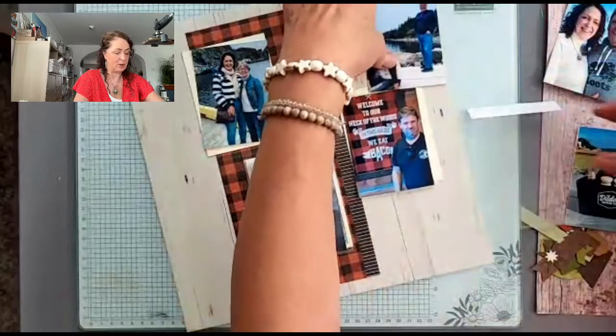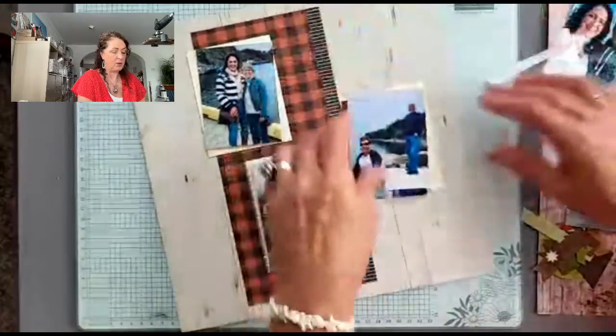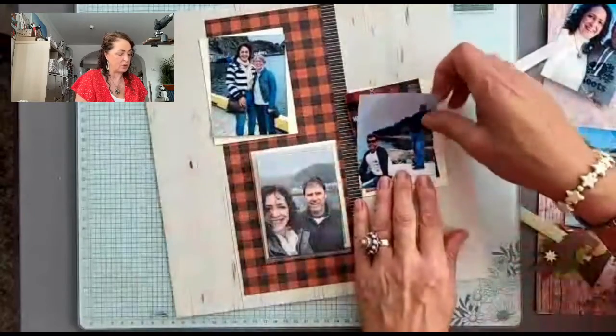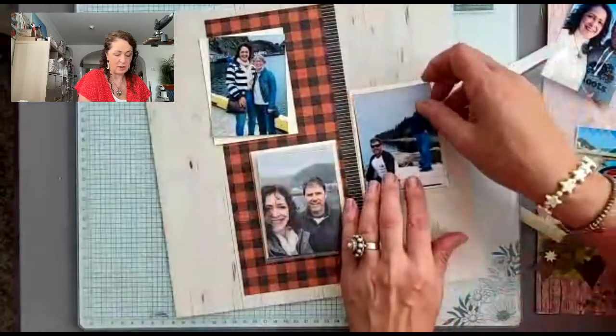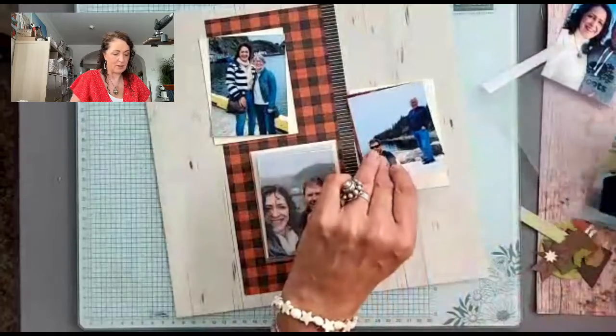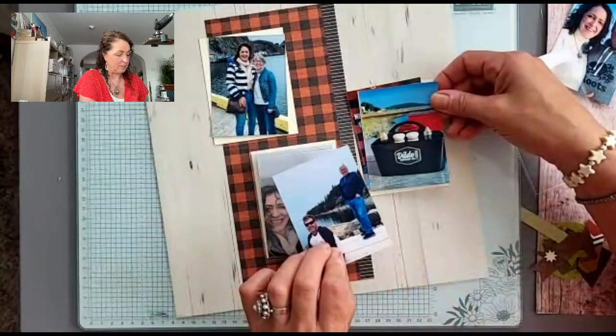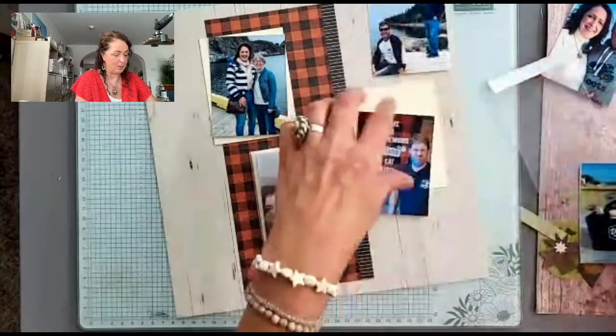I like this one on the top. See, if I look at all three pictures, they're all of nature. This one is not of nature, so it's going to be underneath, and that's okay. And I think this happened in the town of Dildo, which is so funny. So we're going to put this one on the mat.